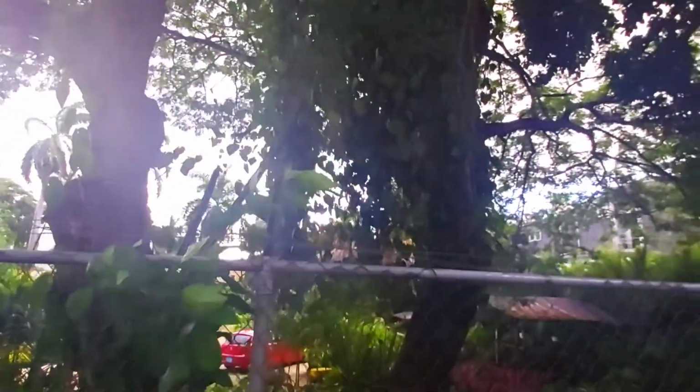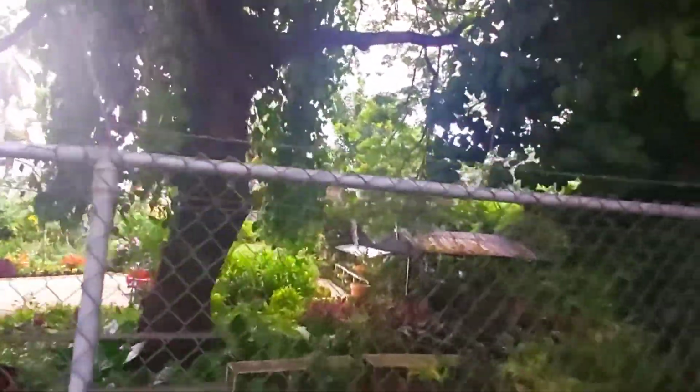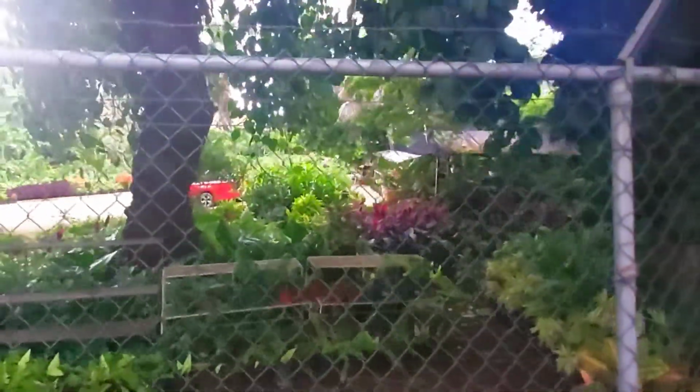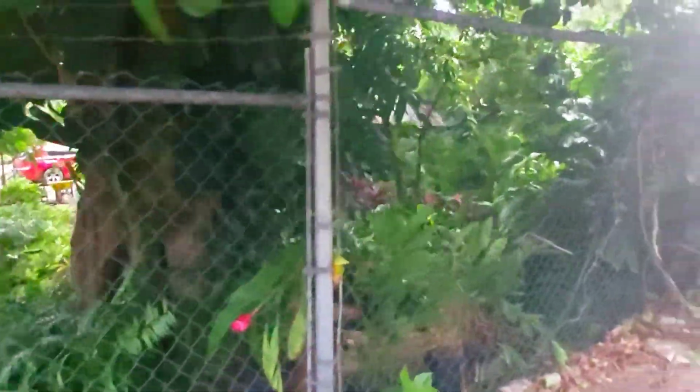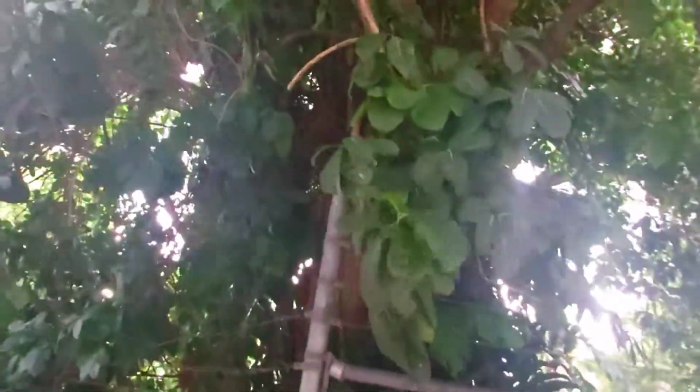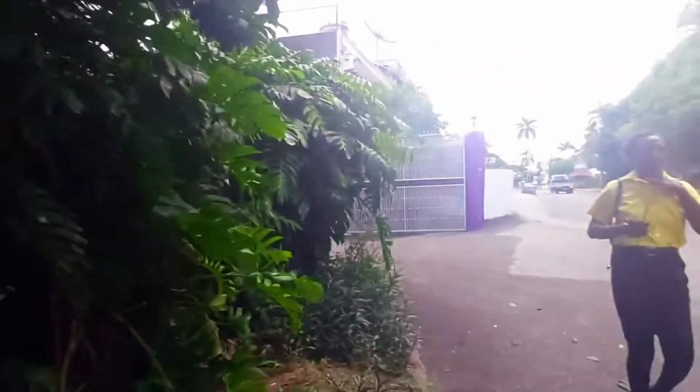Can I tell you guys, I love trees. And I love when trees look like this, like you're in the forest and you have all kinds of vines just running along it. Beautiful. So here's the nursery. Feel like I could buy some flowers right now. Look at this tree.